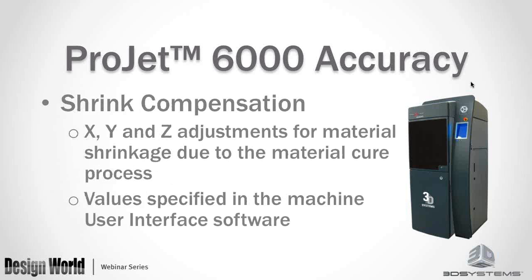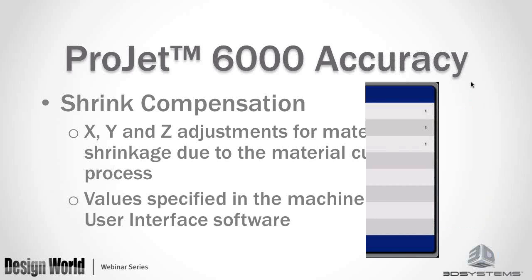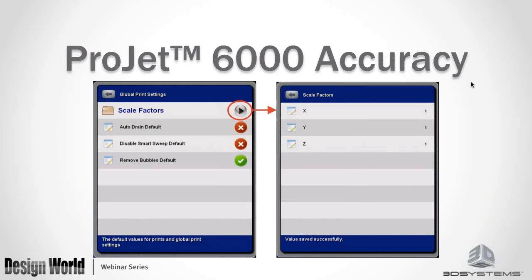The shrink compensation is going to adjust for material shrinkage due to the cure process, and because every single one of our print heads on these systems are slightly different, we see slight variations in the shrink for each machine. We recommend default shrink factors for all materials, and we encourage all users to start with those default values, but to fine-tune them so that you can get your machine-specific values to make your machine more accurate. So what you want to do is you want to build some parts and you want to take some measurements off your parts to fine-tune them.